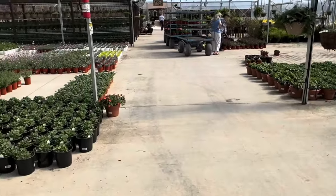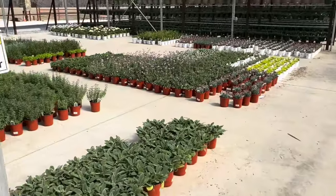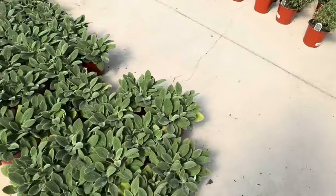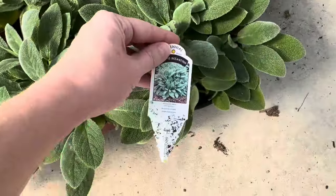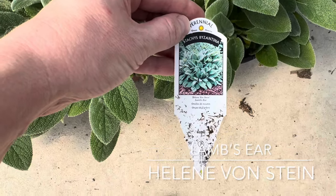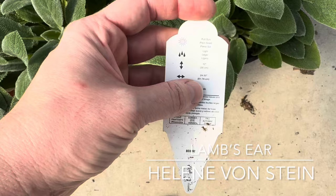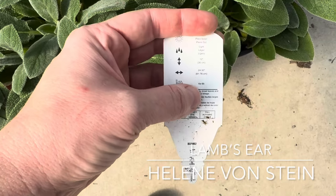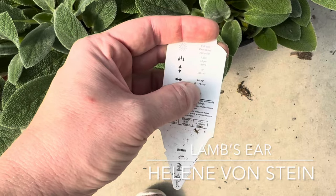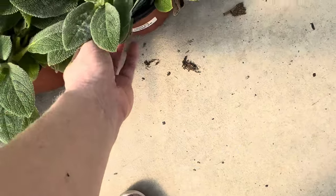All right, let's go over to the perennial section. We got Helen von Stein lamb's ear, which I grow and I love. It's a perennial. Full sun, light, 12 inches tall by 24 to 30 inches wide. And you can divide this about every 2 to 3 years, which is nice too. So you could buy one plant and have this for many, many years.